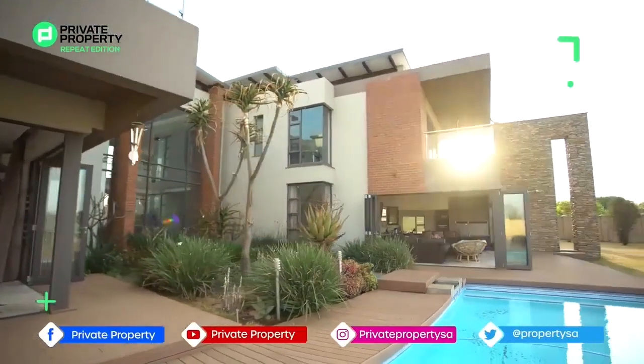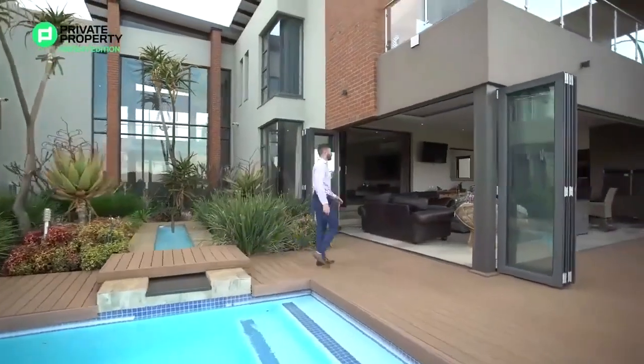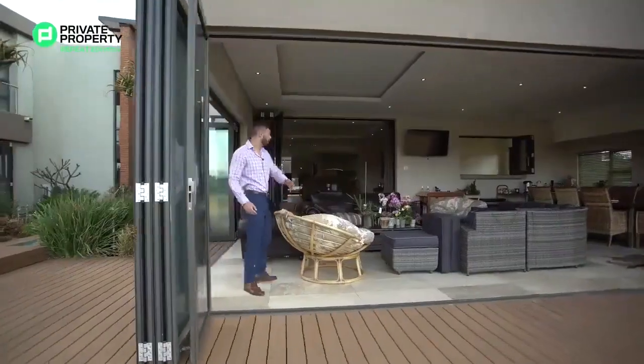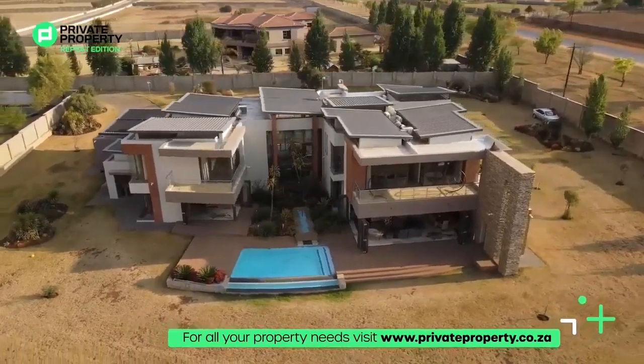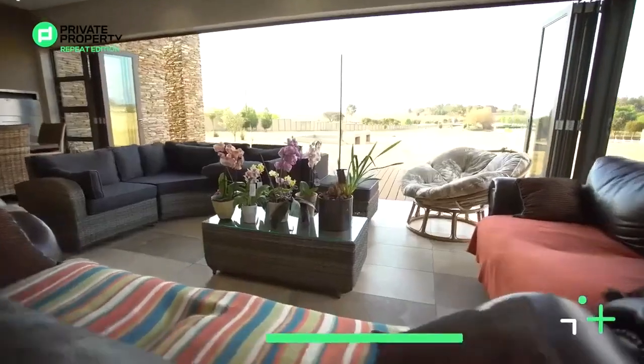But because of the way this house is shaped, let's cut across to this side of the home, and here you are with your indoor-outdoor patio area. So here is a full-on lounge suite area. You can sit down, enjoy yourself. You can leave these doors open and close off these doors if you'd like, or you can open it all up and enjoy a nice breeze.